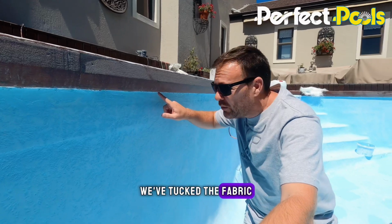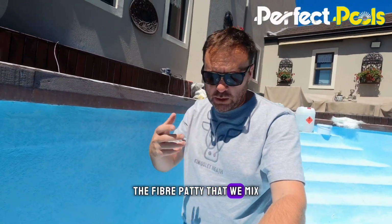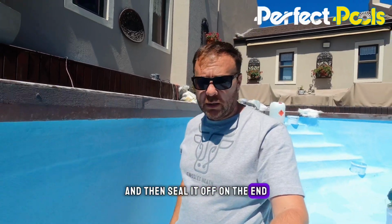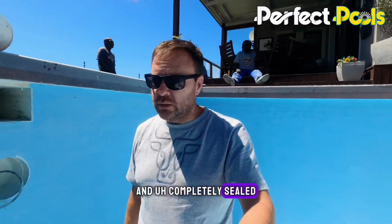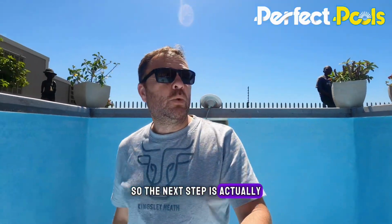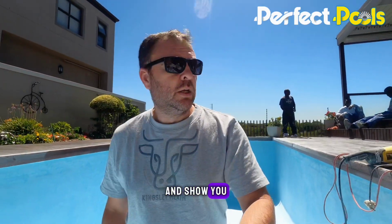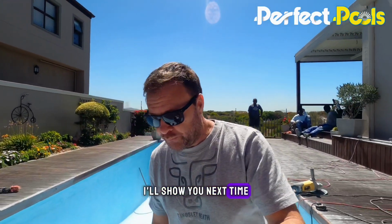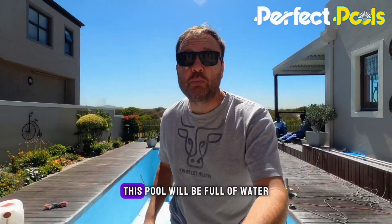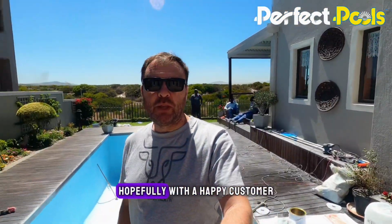We've tucked the fiberglass in underneath here, and you can actually see the fiber putty that we mix and then seal it off on the end to make it a flush finish and completely sealed. So the next step is actually we are going to do the fiberglass pool mosaics. I was trying to see if I can find it and show you. I think the team has actually put it somewhere else. Anyway, I'll show you next time. The next time you see me, this pool will be full of water, finished, and hopefully with a happy customer.